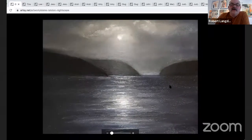Elaine Ralston, a pastel artist who uses some really wonderful color. So this I'm sure was a challenge for Elaine, or maybe not, because her pastel is wonderful. So maybe it wasn't as much of a challenge as I thought. This is called Nightscape, and it's the Ashokan Reservoir at night.